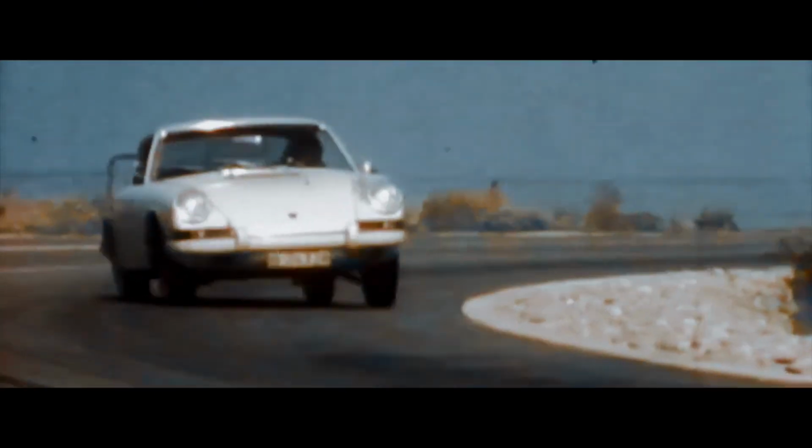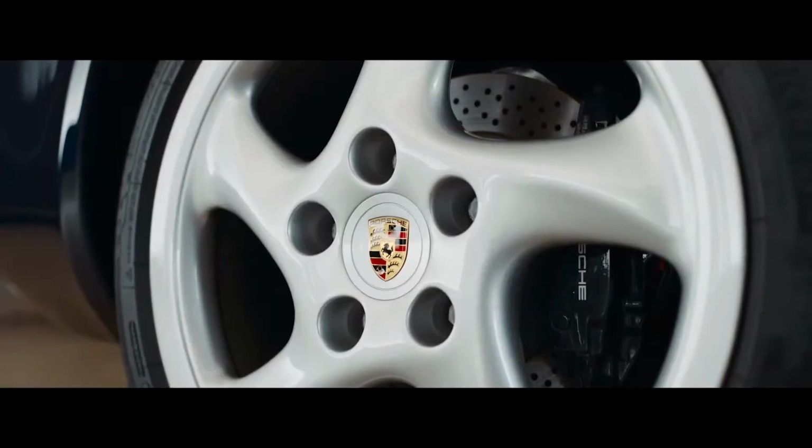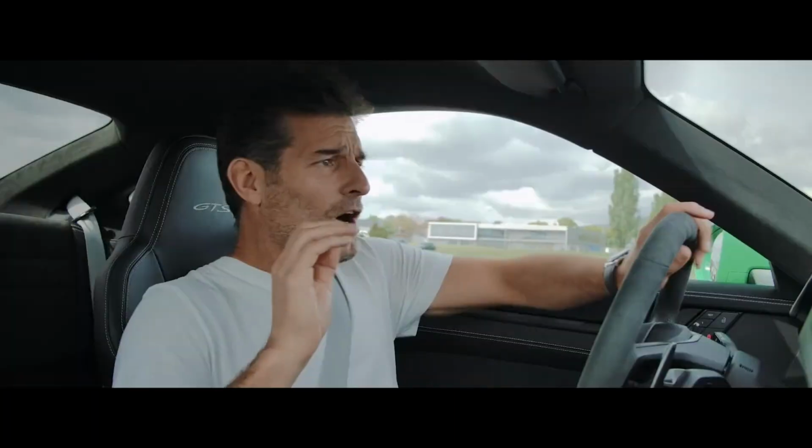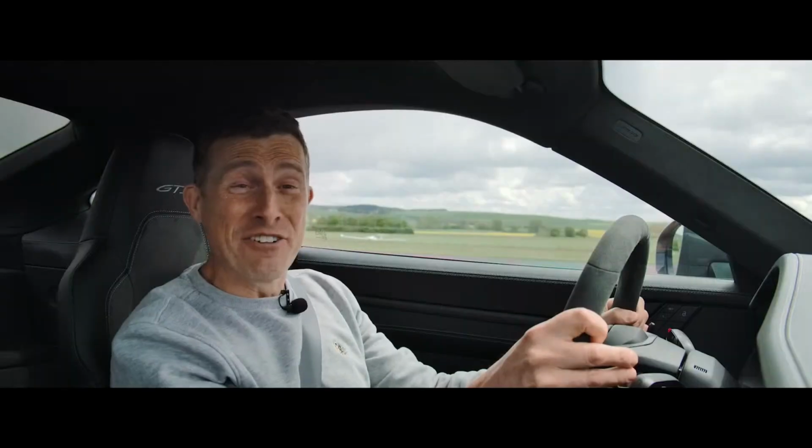Once again, the 911 is reinventing itself. It was a very big treat for the whole engineering team. So it's a hybrid just to boost performance? I'm really curious to see how this tech is going to compare. Wow, I'm going to race the next Formula One driver.